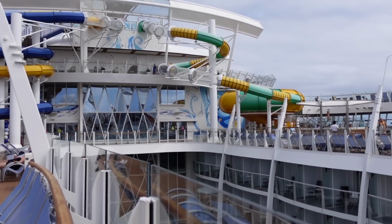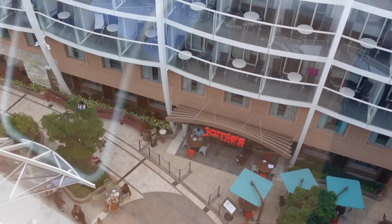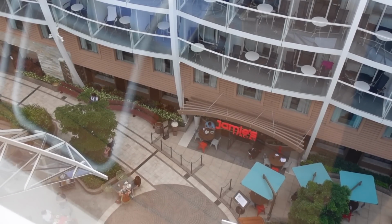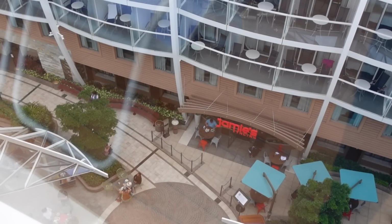All right, here on the Oasis class of ships from Royal Caribbean, these ships are divided into what they call neighborhoods, and in the Central Park neighborhood of the Symphony of the Seas, also the Wonder of the Seas, that is where you will find Jamie's Italian restaurant. It's open for lunch and dinner, and the pricing is a little bit different for both. I recommend going there for lunch just because it's considerably less expensive, but you get the same great food.